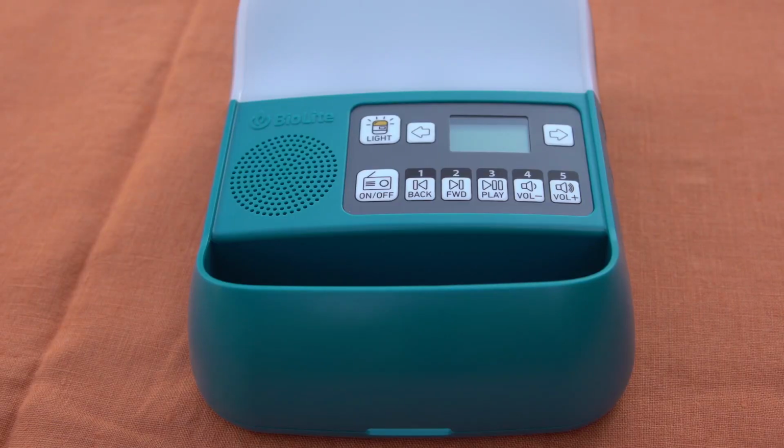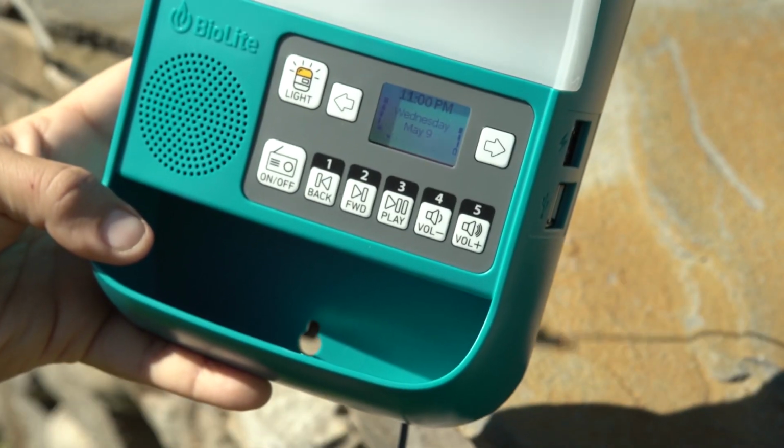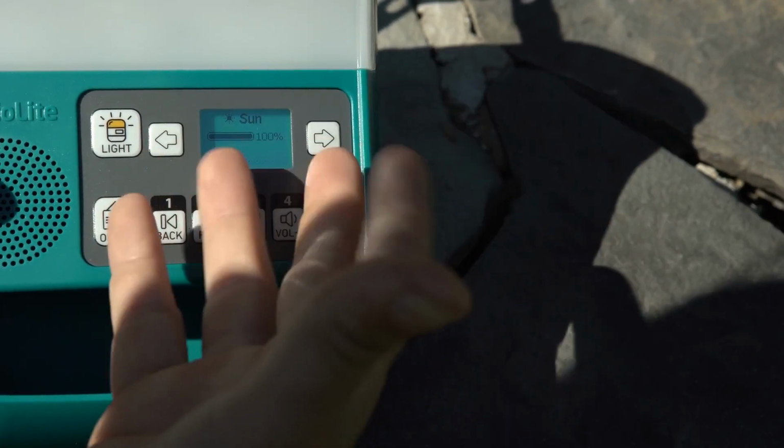The system also features a Bluetooth speaker for entertainment and an FM radio for staying informed in an emergency. In an off-grid or survival scenario, the Biolyte Solar Home can provide much-needed electricity for both basic needs and morale.